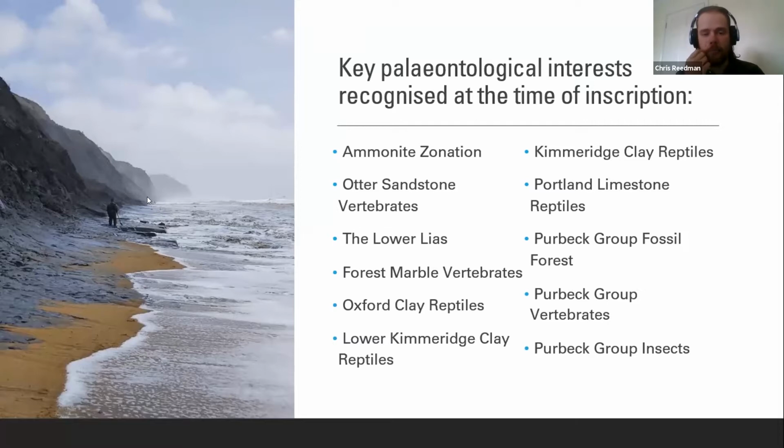So as I say, most of them are geographically based or moderately geographical. So the Purbeck Group fossil forests, the Purbeck Group vertebrates, for example, but others are broken down a little bit more biologically. So ammonite zonation, for example.